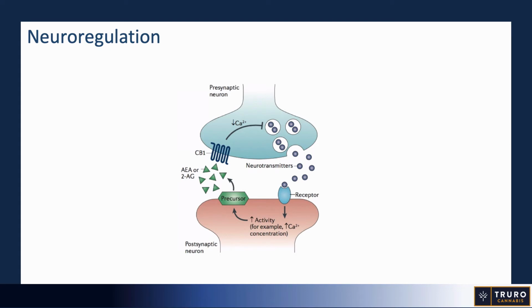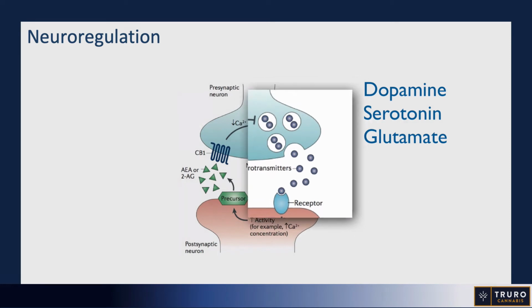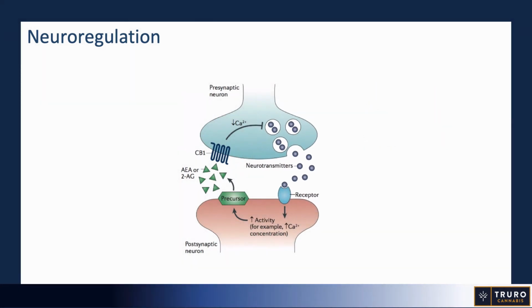Endocannabinoids are signaling molecules. Like hormones and neurotransmitters, cells use them to communicate with one another. In the nervous system, endocannabinoids act as neurotransmitters. Dopamine, serotonin, and glutamate are other neurotransmitters you may have heard of. Nerve cells, or neurons, use neurotransmitters to communicate with one another and with other cells outside of the nervous system.